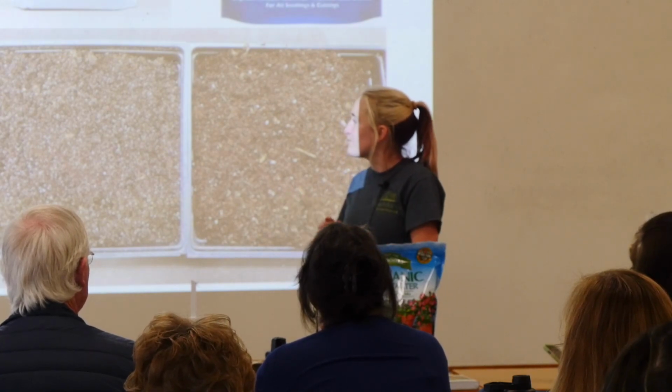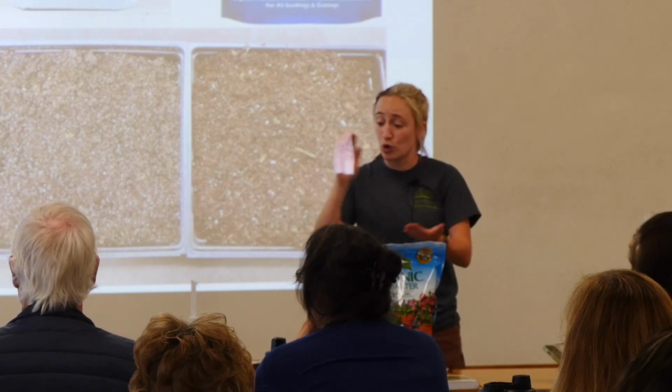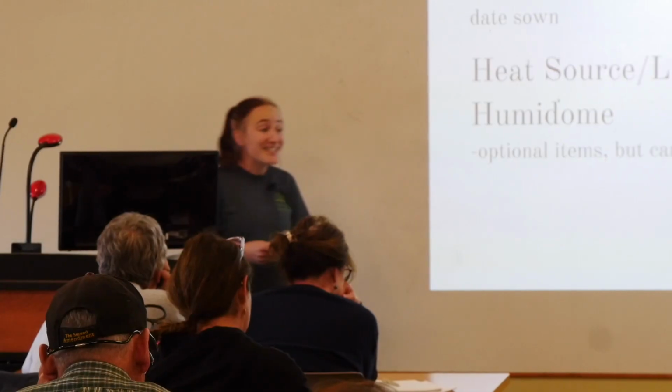If it's plastic, seed discs, eggshells, really anything you have on property that will hold soil, hold water, drain, and hold a seed. Anything. Also, identification markers.